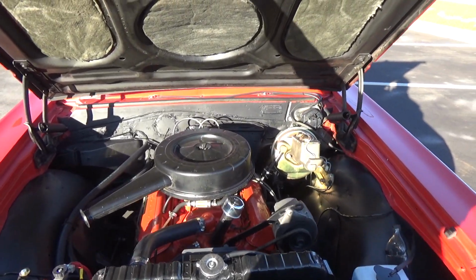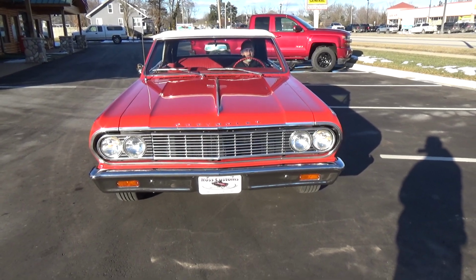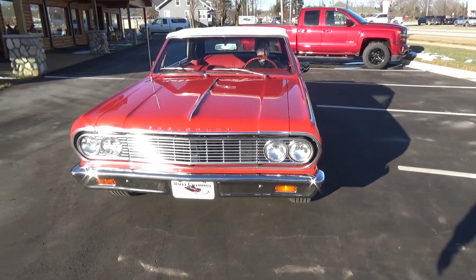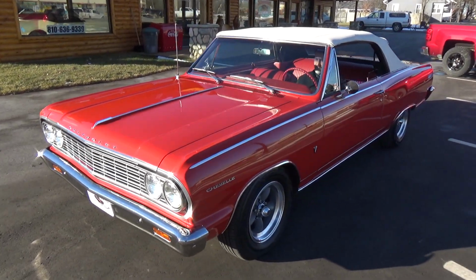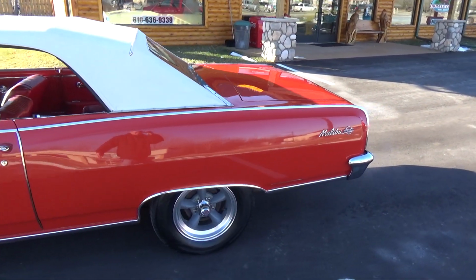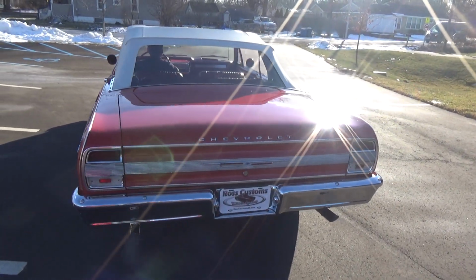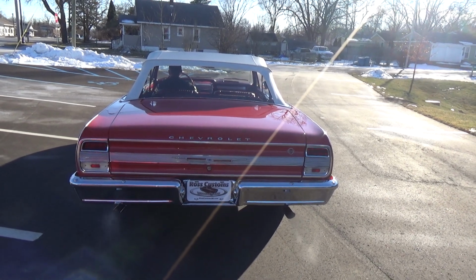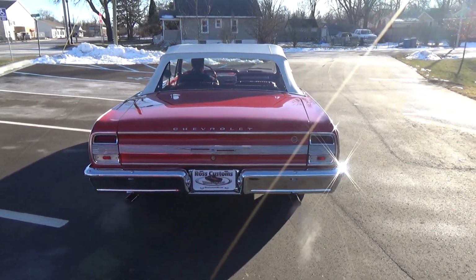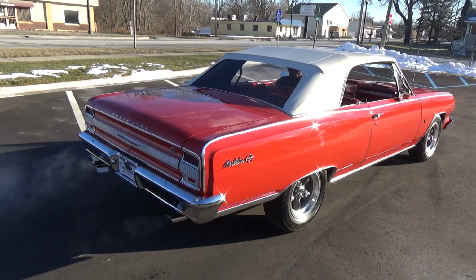Fires right up. Runs perfect. It's idling a little high right now, the choke's on. Just so cold out. Got a nice dual exhaust. There you go, we got it idled down a little bit. Sounds good. Tell you, the thing runs great.